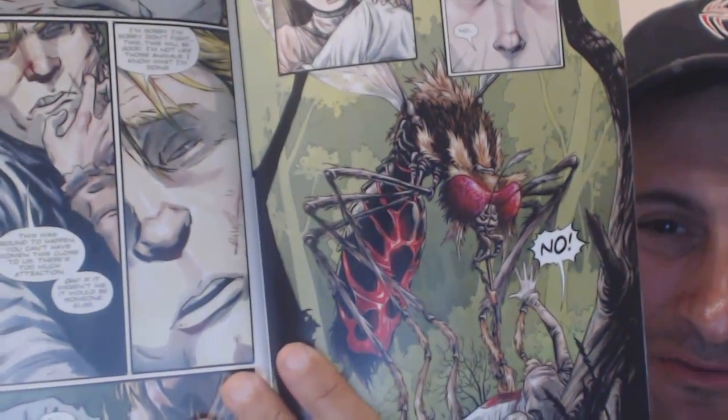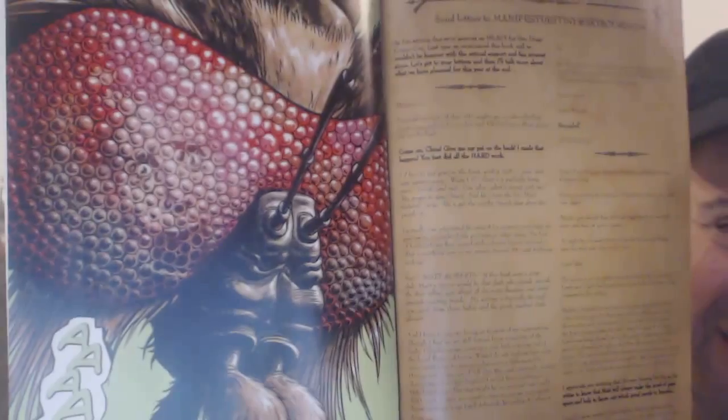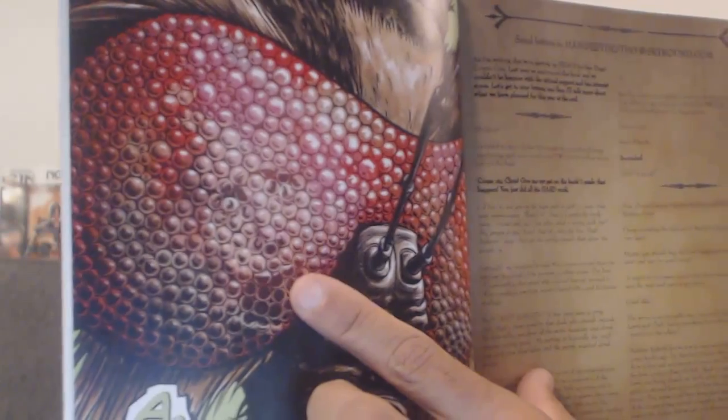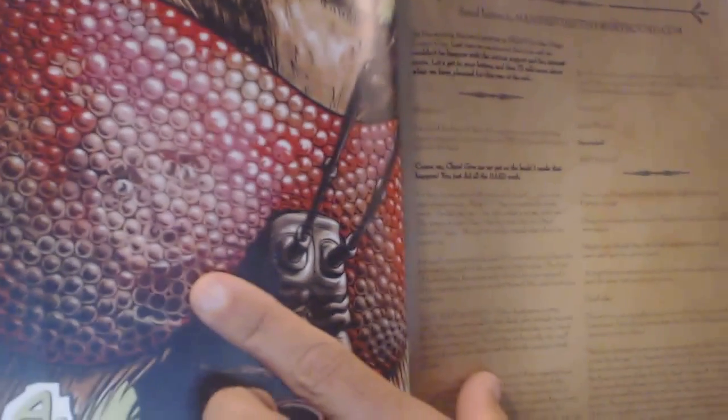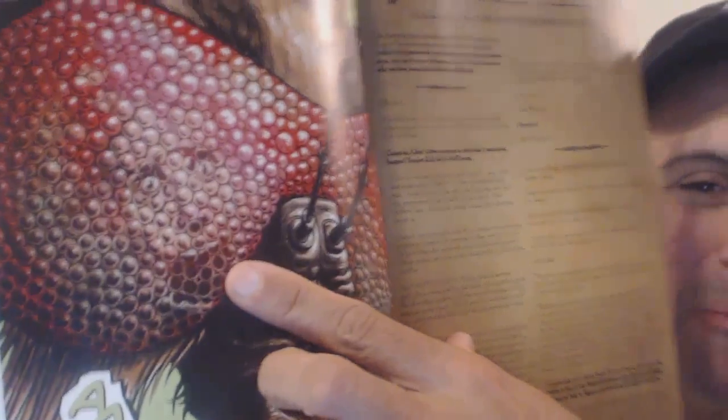comes and attacks him from behind, and the lady sits there and she's like, no, don't eat me or whatever it is, and then you get to see this, and you're just like, whoa, and you get to see the face inside the bug's eyes. Look at that right there. That is intense. The reflection in the eyeball of the bug is just phenomenal. I thought that was great art there.